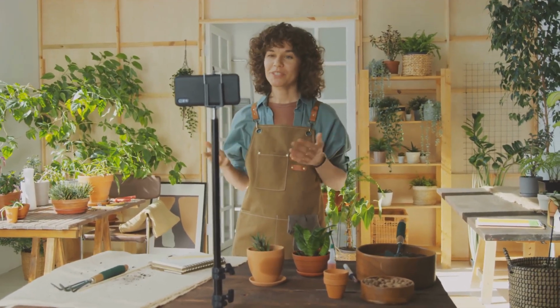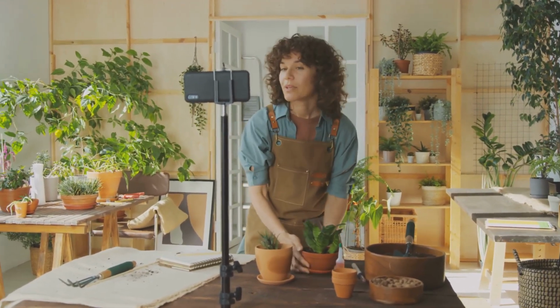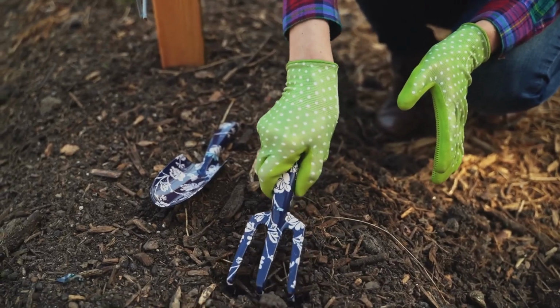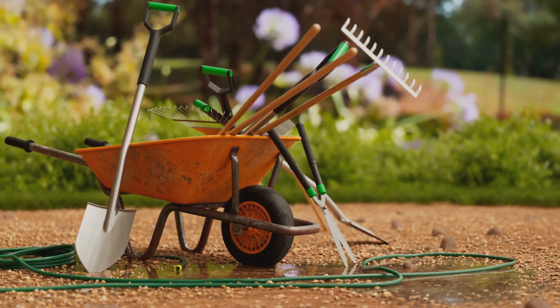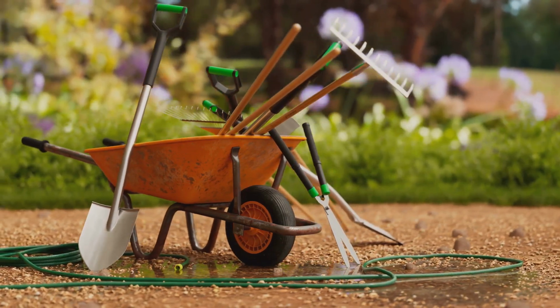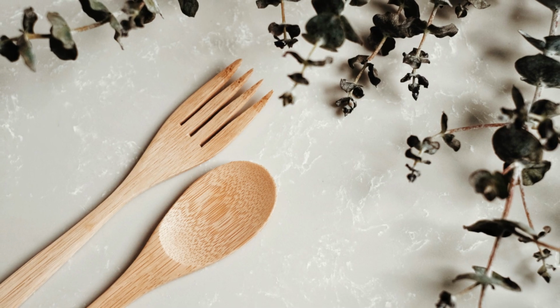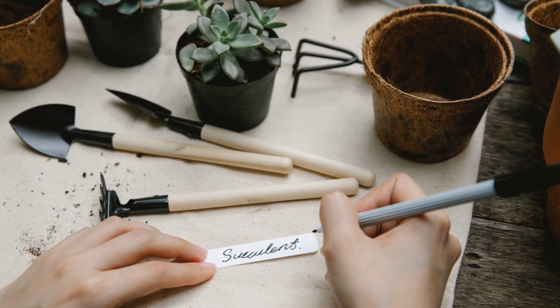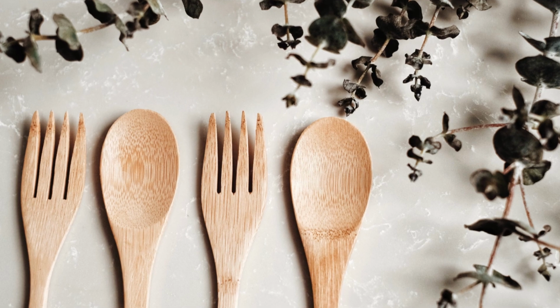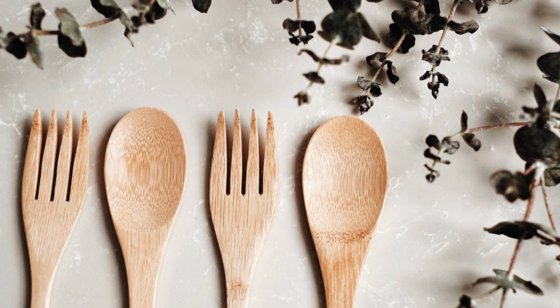Chapter 7: Resourceful Gardening, DIY Tools from Everyday Items. Now, you don't need fancy or expensive equipment to be a successful gardener. In fact, some of the most effective gardening tools can be found right in your own home. Take, for instance, those old spoons lurking in the back of your drawer. Give them a new lease on life as plant markers by simply cleaning them up and writing the plant names on them with a permanent marker.